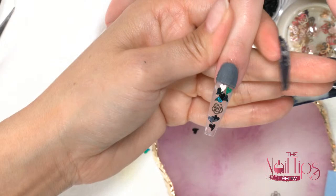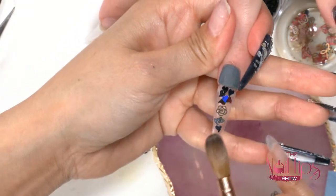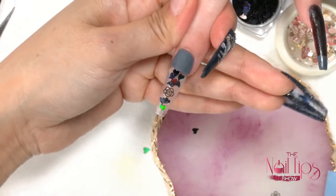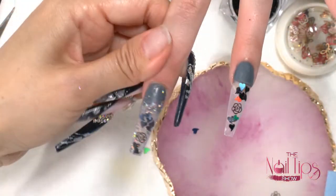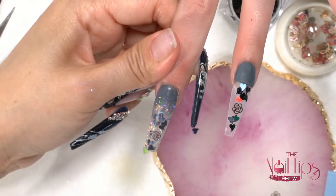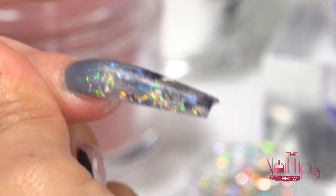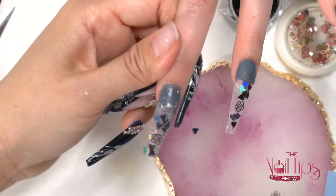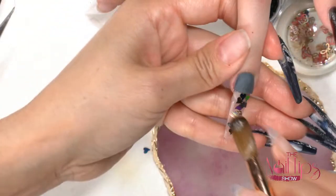So you just layer it until you feel like, okay, you're happy with it, and you stop. But if not, then you just keep adding. So I'm just going to add. I probably stop right there. And then to amp the look a little bit, I add the flakes. With the flakes, I love it because anytime you look under the light, it always gives you a nice reflection. So what I'm gonna do is just add those flakes in the negative space, and that's it.